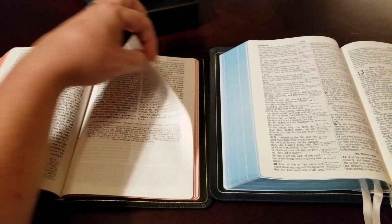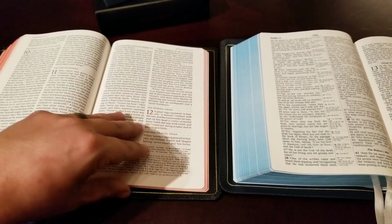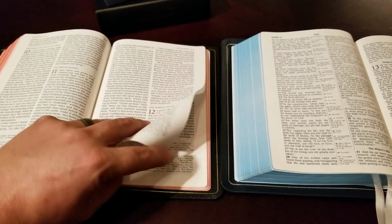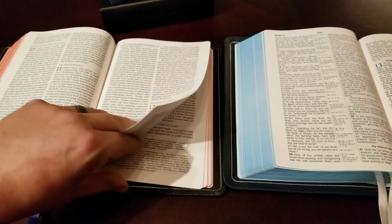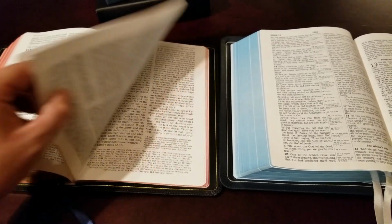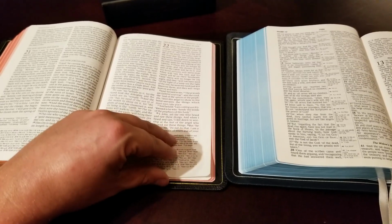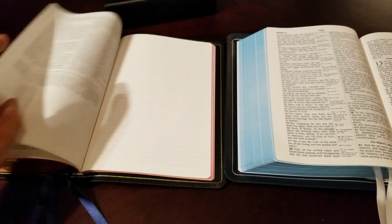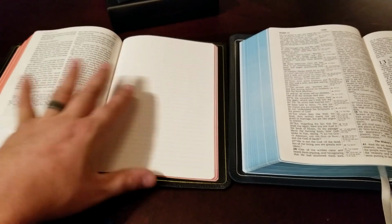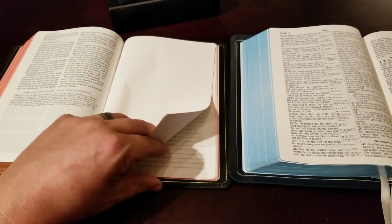So let's get to, well, after Revelation, you have lined paper. I could just tell you, but I'd like to try to show you if I can. So there's Revelation 22, and there's your lined paper. Okay, so you have lined paper, and then you come to your maps section.